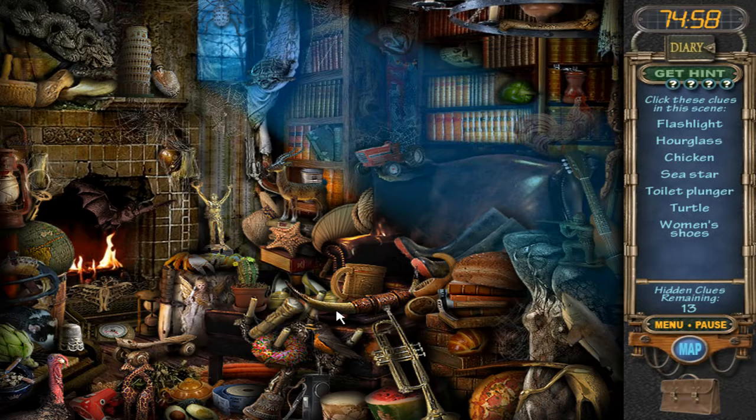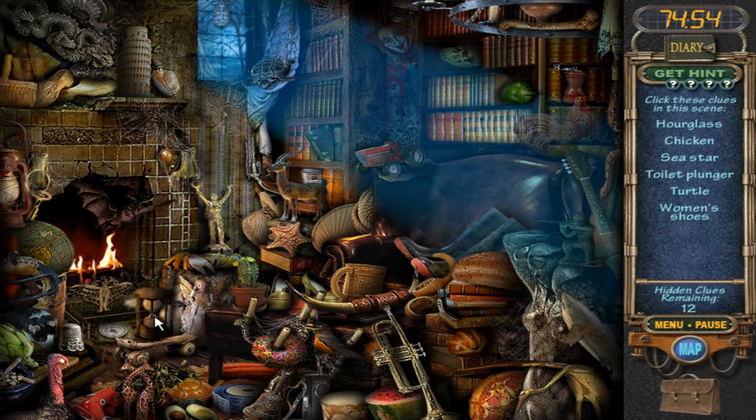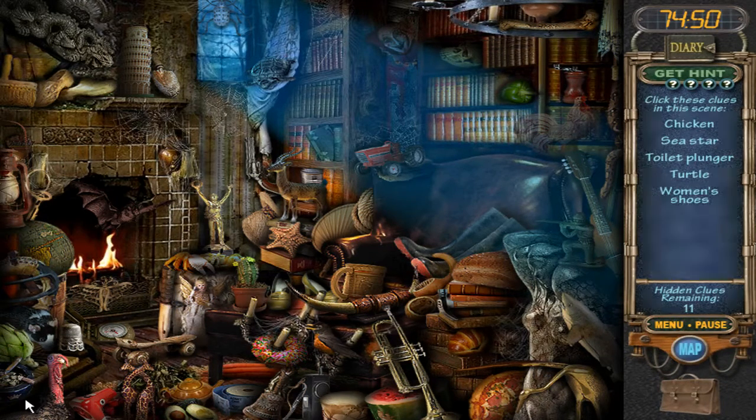Where is the flashlight? Oh, there it is. The next is the hourglass right here. Then the next one is the chicken. No, that's not a chicken. That's a turkey. A different species. What's wrong with you? No, that's an antelope. Oh, it's a ghostly chicken.